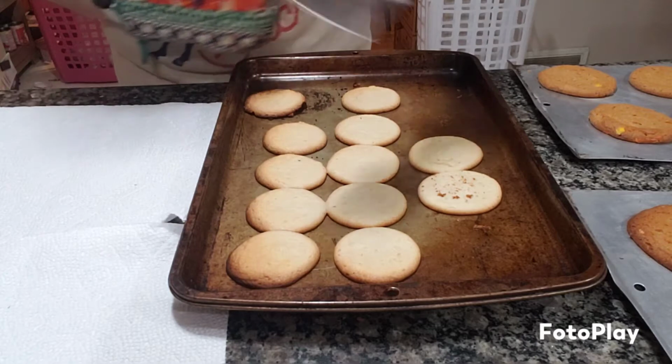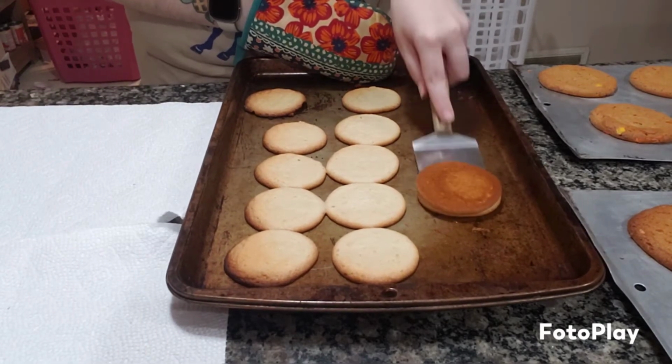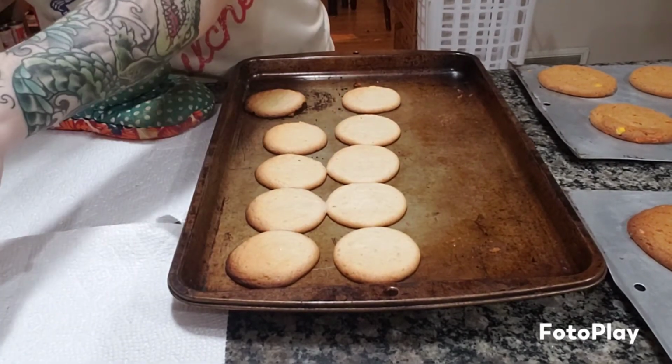I think I should have rolled those in sugar beforehand. Maybe I'll sprinkle some. No, I gotta leave them the way they are. I don't know. What am I doing with my life?